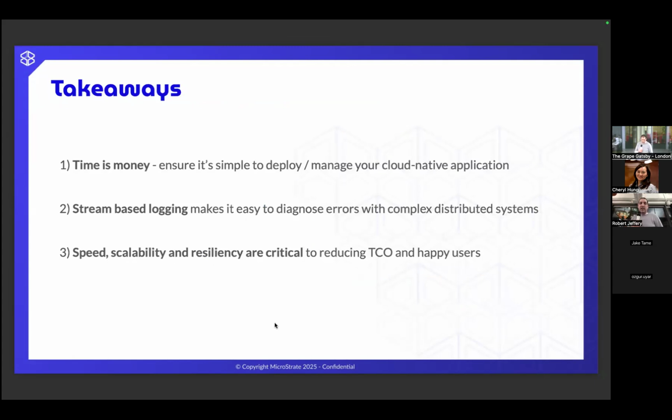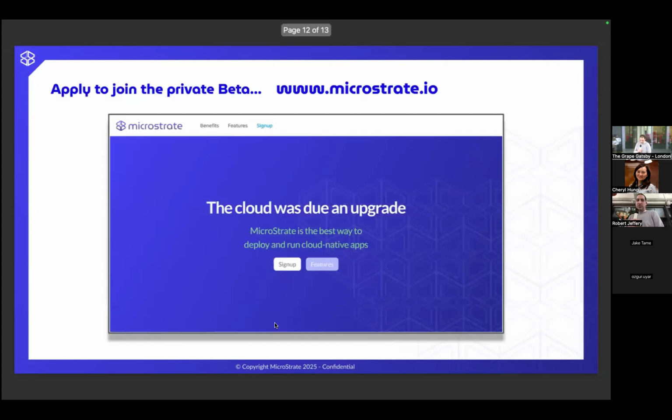And there were 3 key takeaways I wanted to leave. One was time is money. All that time you spend deploying and managing your cloud native infrastructure and your applications costs money. It takes away from delivering features, etc. We're trying to solve for that. Our stream-based logging is making it easier to diagnose errors, particularly with complex distributed microservices-based systems. That real-time logging is a real advantage. And that speed, scalability, and resiliency are critical to reducing TCO and solving those issues with your applications. When a cold start hits, that has a big impact for your users in most cases.